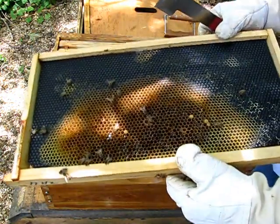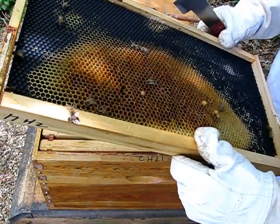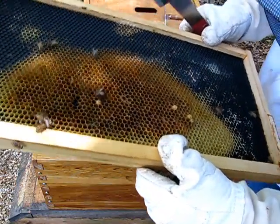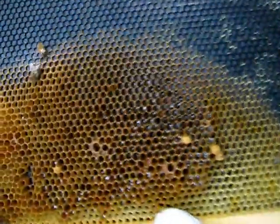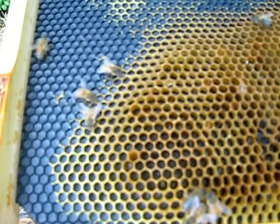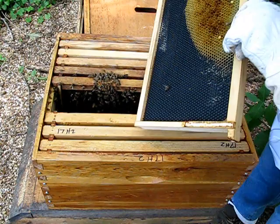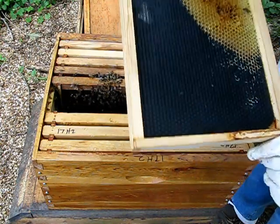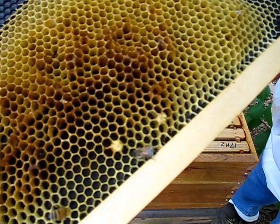Okay, looks like maybe some eggs. Man, it would be nice if we had some light. I think there's eggs in those cells. Maybe the camera will pick them up. I don't know if that's too close, but we'll see. Same thing on this side. Got some brood, just a few.